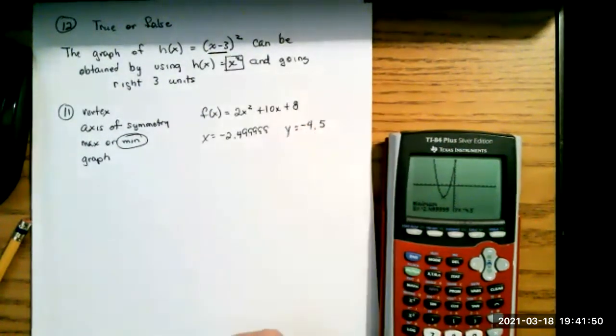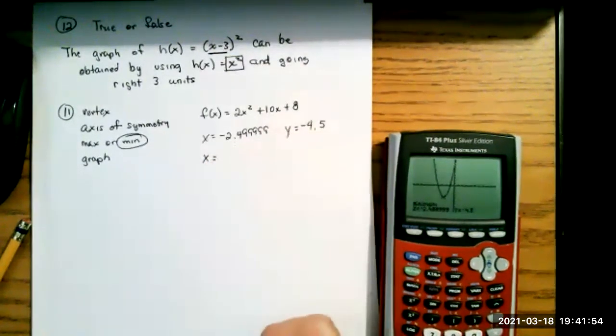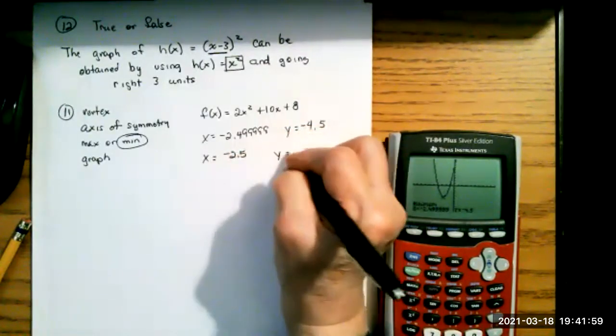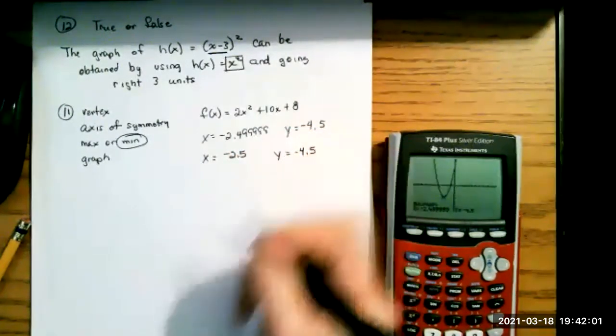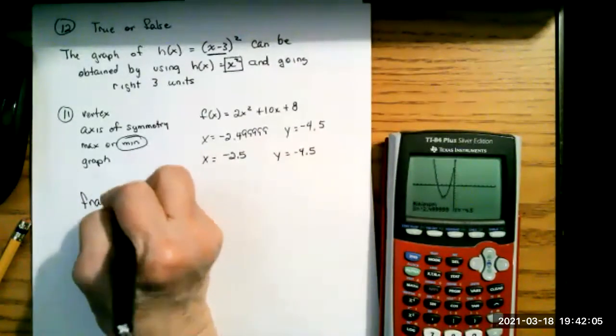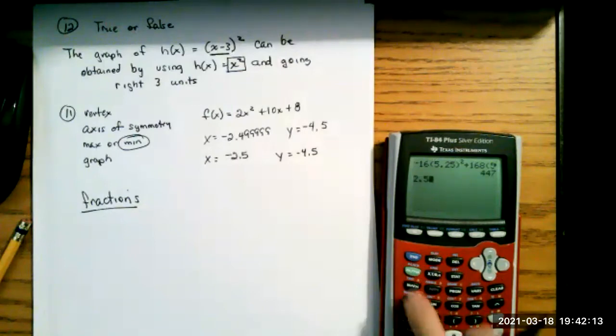So what would I say my x value is? Negative 2.5. Mm-hmm. Now, this is another one that asks for fractions. So do you know how to change it? Do you remember how we talked about changing this on your calculator? 2.5, there's several ways. I think Luke had another way, and maybe somebody else had another way too.